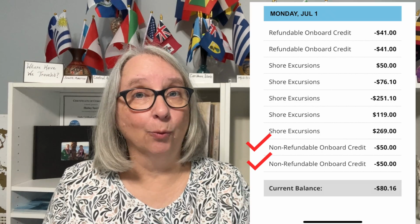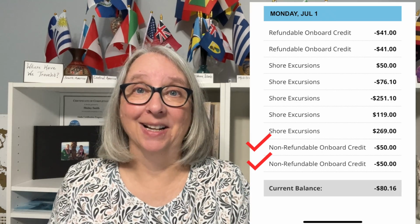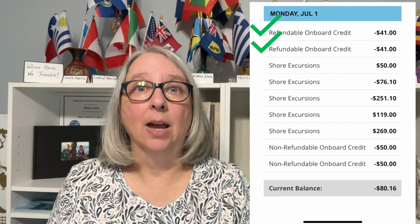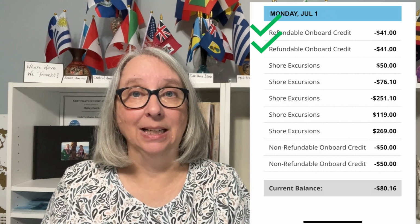On day 1, embarkation day, I checked my account and I noticed that I have some onboard credit. Some is non-refundable and some is refundable. This non-refundable onboard credit has to be spent on board. It's a use it or lose it kind of thing. But the refundable onboard credit, you can ask to have it given back in cash at guest services. In fact, if you want it in cash, you have to ask. They don't just automatically give it to you.